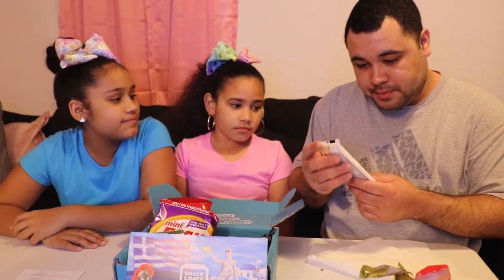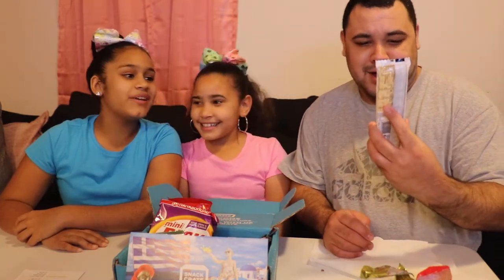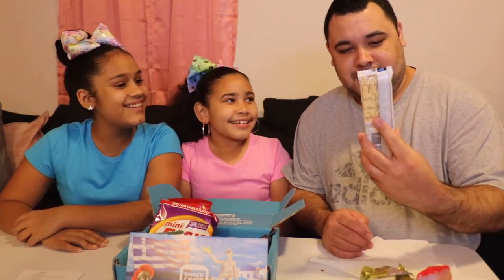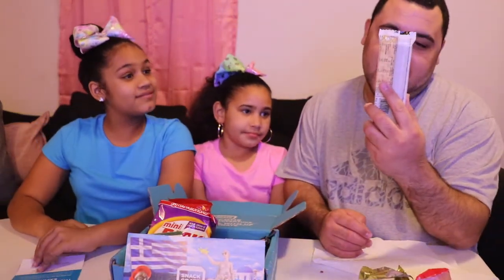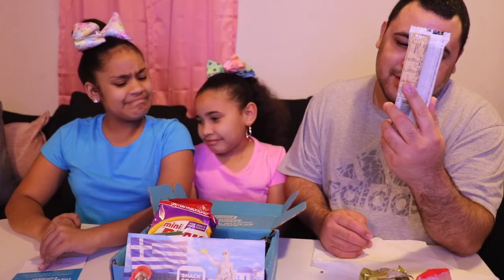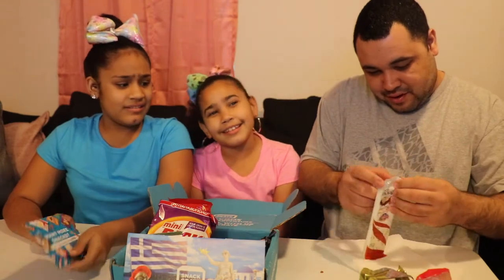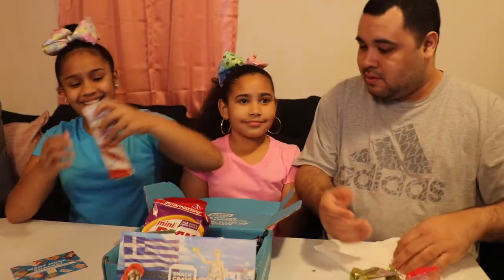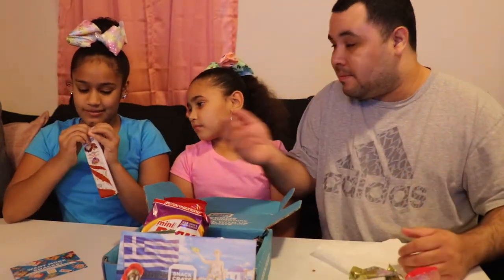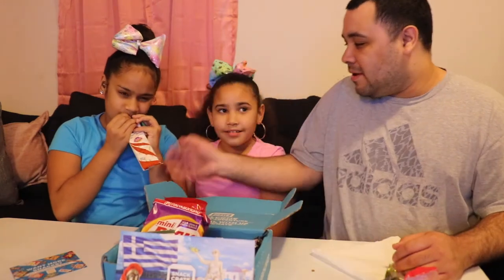Okay, so Dad is gonna pick it again. We got this thing called soft nougat. Nougat. It is apple, peanut butter, and cinnamon. That does not taste good with chocolate. I think it's chocolate. So we're gonna open it. Just take it away from me. I can do it.